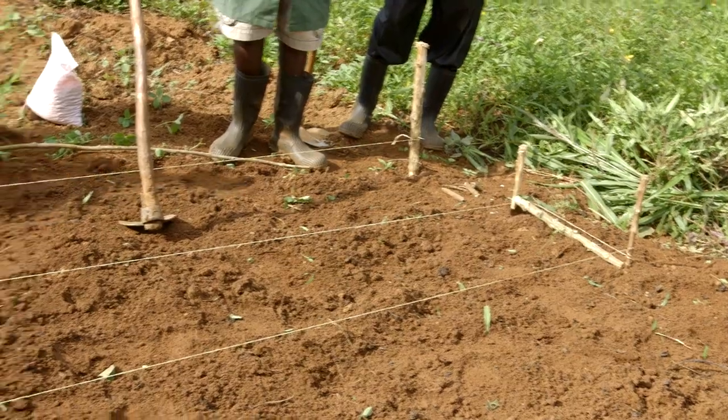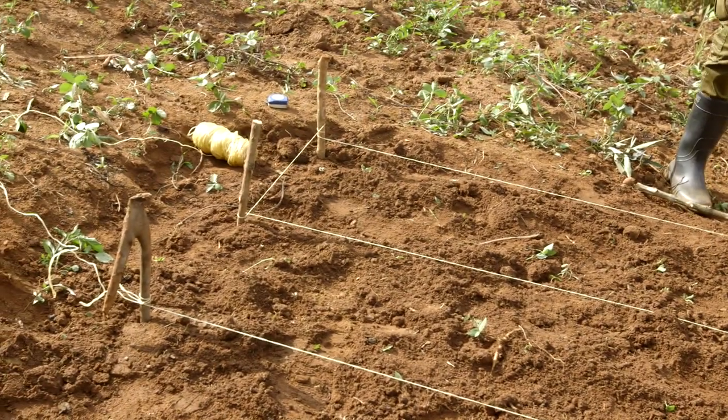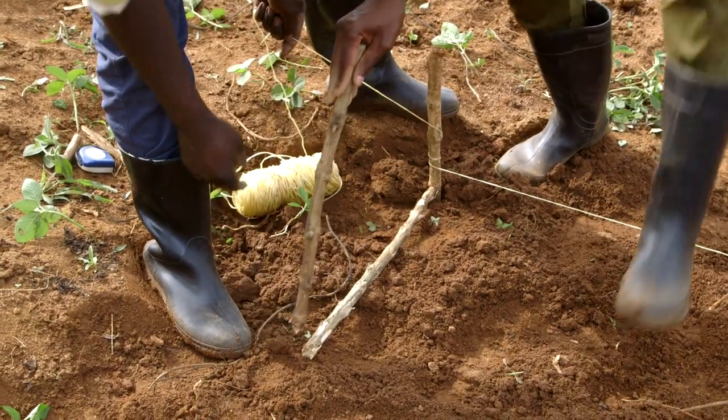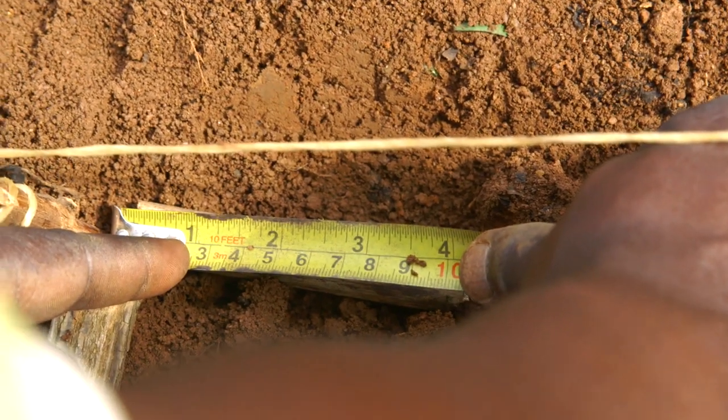After that? This time we are advocating farmers to plant in lines. Lines, what is the spacing? The spacing is 50 centimeter by 10. 50 centimeter from a line to a line. That is 50 centimeter from a hole to a hole.